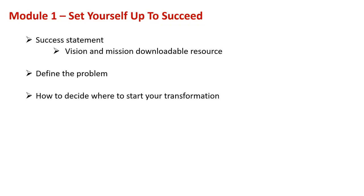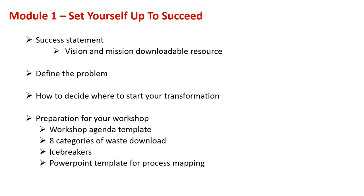Then we look at how to decide which process you look at first. Obviously, you want it to be the one that costs you the most money, and I'll show you how to identify that. And then you go through the preparation that will set you up for your workshop, whether it's a face-to-face workshop or done remotely over Zoom. And there are several downloads that will help you prepare and run the workshop so you have everything you need to start finding your opportunities.